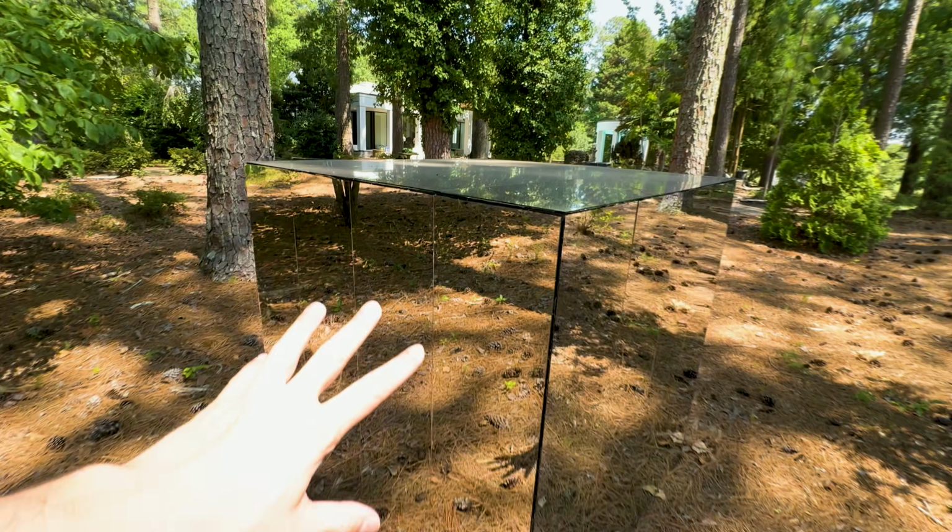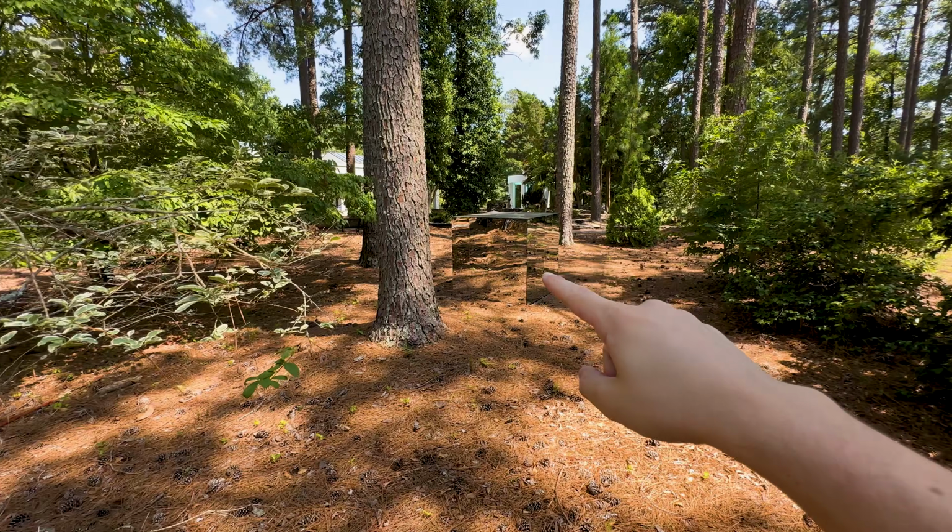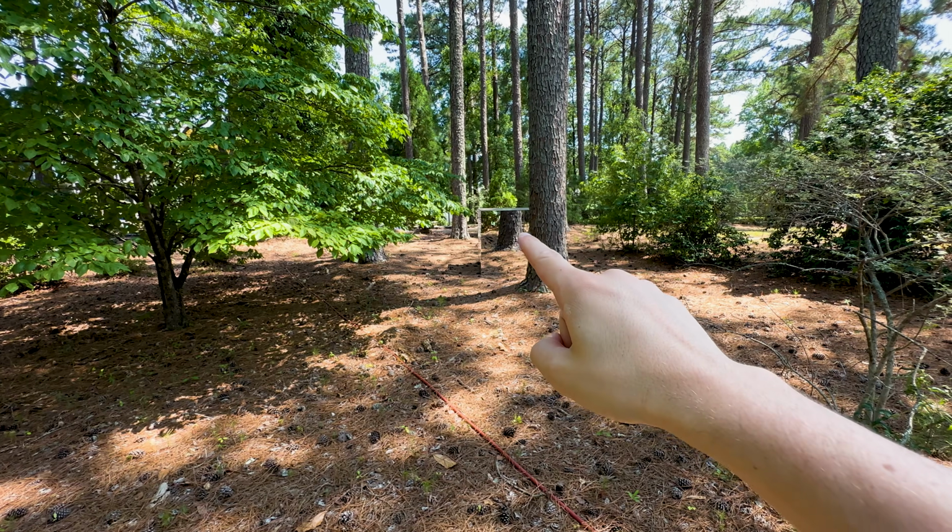I'm not gonna tell you where it is, but the next hidden room is somewhere where you can already see it. Let me know if you got it. It's actually right in front of you. Isn't that crazy? It just completely blends in with the forest around it. I know, once you're looking for it, you might see it. Just look at this. Isn't that crazy? It's almost gone. You only see a little bit right there.